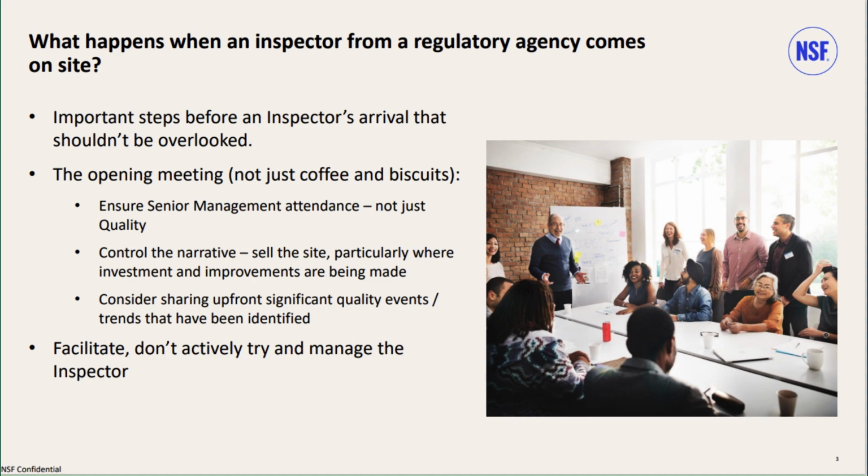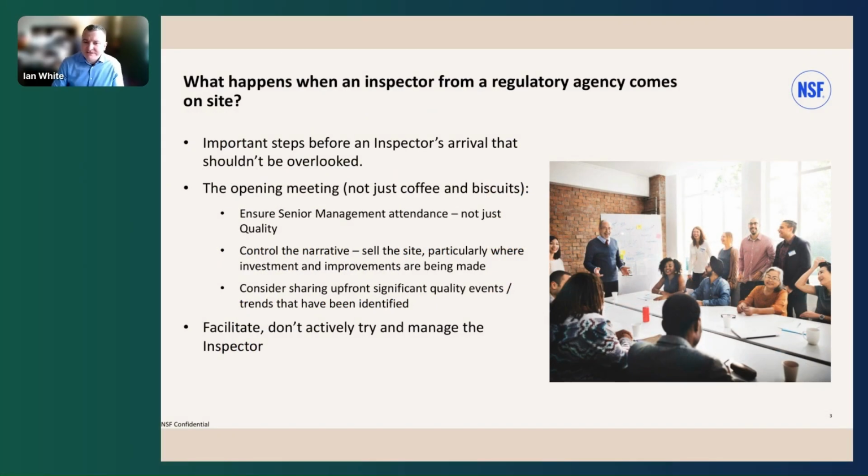This is a really important opportunity, especially if it's an inspector that hasn't been to site before, to start to build the relationship. The responses to the questions in the report and the way they are completed give the inspector a useful insight into the culture on site. And you're going to hear me mention culture multiple times during this webinar. It's an aspect of inspections that's becoming increasingly important. So it's worth considering, you may have unconsciously biased the inspector's first impression before they even arrive on site.